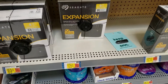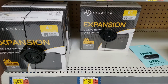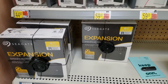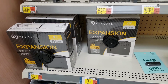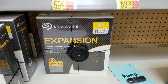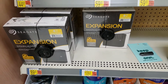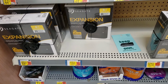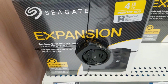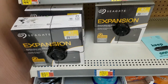And for you all that don't know what this is, it's just for me to put some of my videos on an external hard drive, so it won't be so much pressure on my main computer. So it won't eat up all my space on my main computer. And this is just something that you can purchase for an external. If you got a lot of pictures, videos, this would be something good that you can purchase, and that way it won't eat up all of your C drive on your computer. And they got a 4 terabyte for $89, and this is at Walmart on Sparkman Drive.